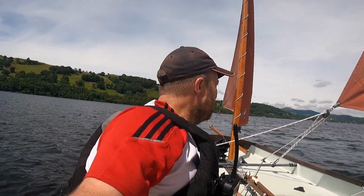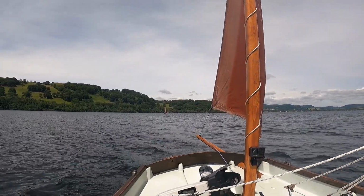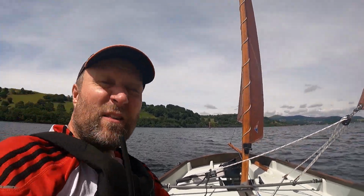This has been a really enjoyable sunny summer sail, just what I needed this week. Just beautiful, nice, leisurely. There's not even a splash of water come over the gunwales. We've got friends who are just behind us there. There's enough wind to be sailing, as you can see. And yeah, I can't wipe the smile off my face today.